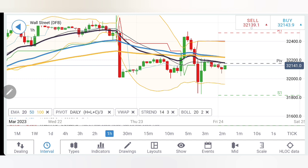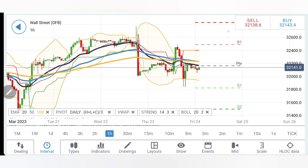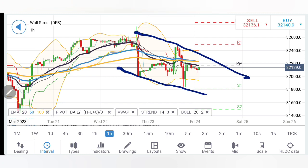Now look at the hourly charts for US30. 32,000, 32,000, then this drop, and then the next support level at 31,800. And if you look at the complete swing, what it is trying to do, you can see lower highs, lower lows. Now for the day, see first 32,600, then 32,500. Now for the day, 32,400, 350 zone. This is going to play an important role.